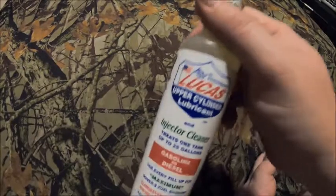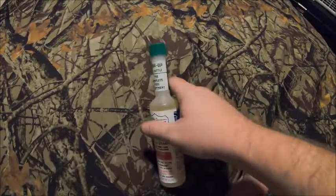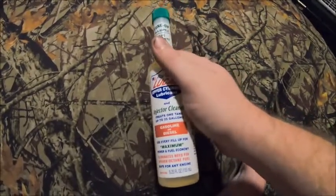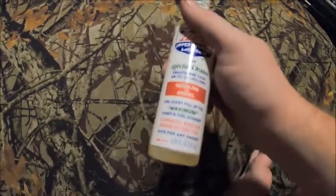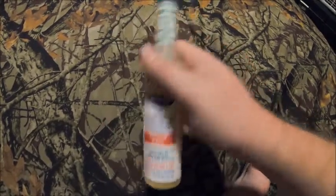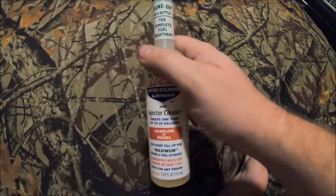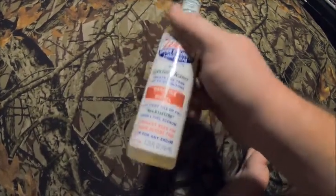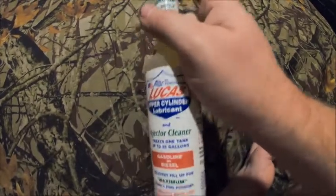Just because you can get one of these for like $5 or 2 for $8 at O'Reilly Auto Parts. So if you filled up every week like I did, that's $20 a month for this. That's $240 a year. So if I do it every month and a half at $5 a pop, that's like $40 a year. It helps, believe me. It'll help keep your engine running cleaner.